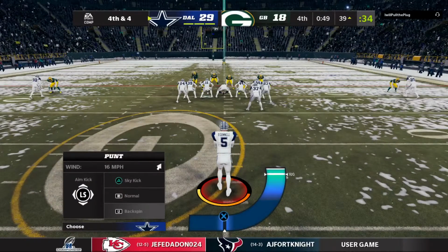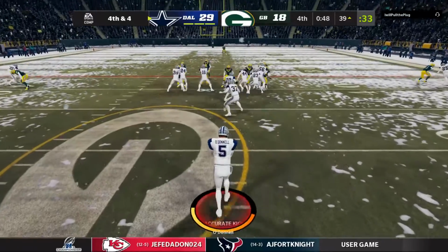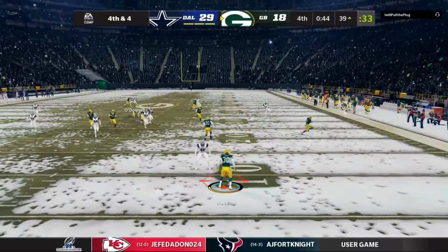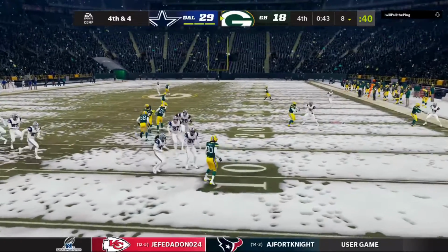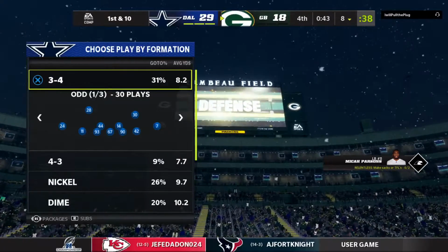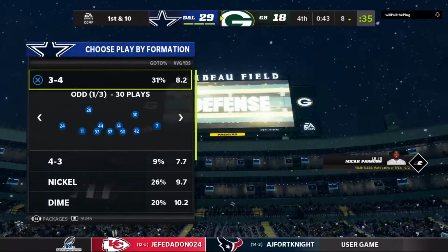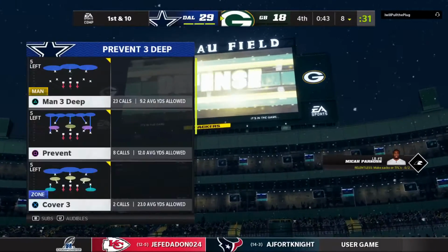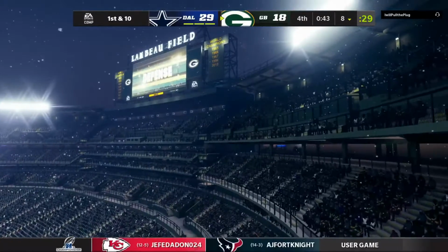Here's Pat O'Donnell now, as he should be able to pin him back deep here with his first punt. And he'll send this one into the cold Lambeau night. And he'll back up a few steps as he'll make the fair catch at about the 8-yard line. A special teams mistake there, no doubt. Just 26 yards officially on the punt. And the Packer drive will start from deep in their own territory with a 1st and 10.